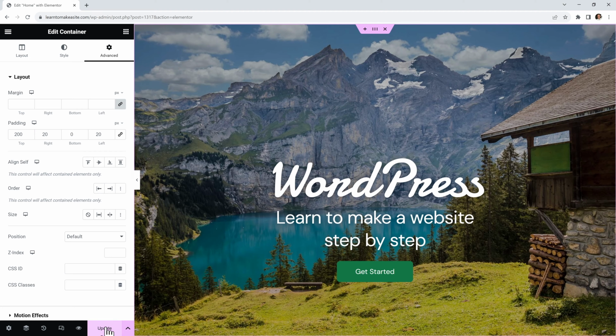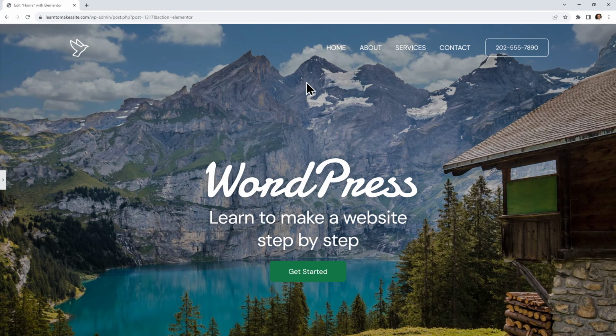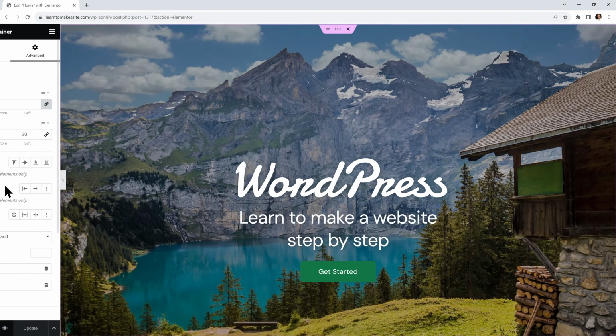And with that, we can click Update down here to save all of the changes that we've made so far. And we can click this arrow to preview our design in its full size. I think it's looking beautiful, and we are done editing this section for now.